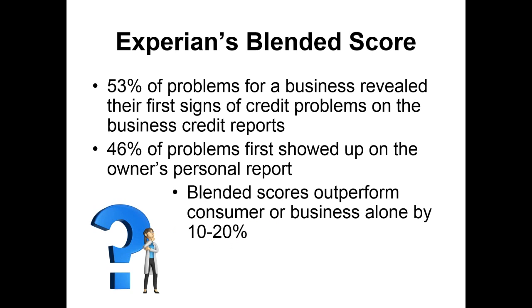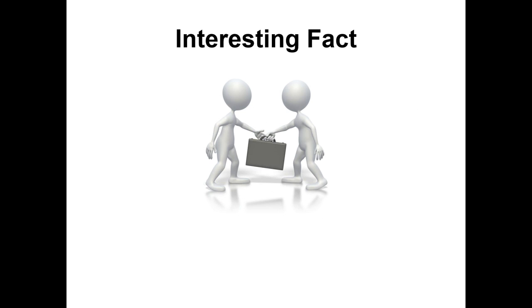Because, again, Experian's own analytics from their own surveys reflect that half the time the problem shows up first on the business report, half the time it shows up on the consumer report. So the only way you really know how risky they are is to combine both. That's their actual verbiage. That's their actual stance on this.